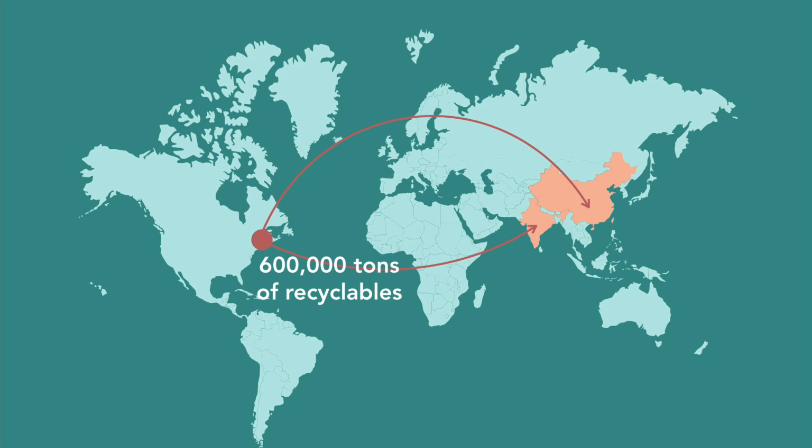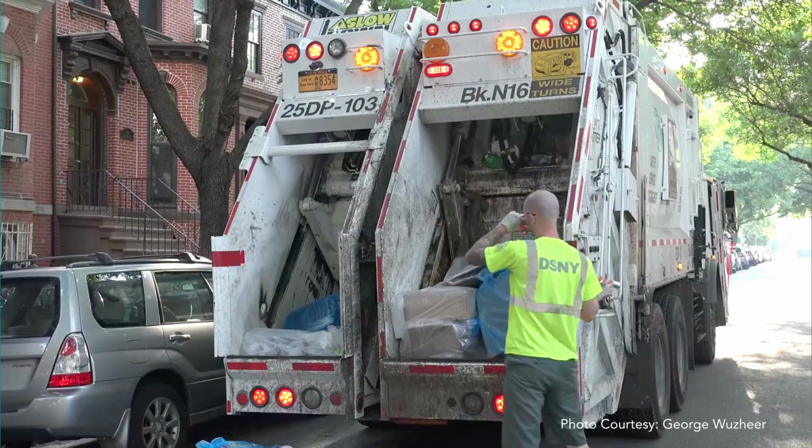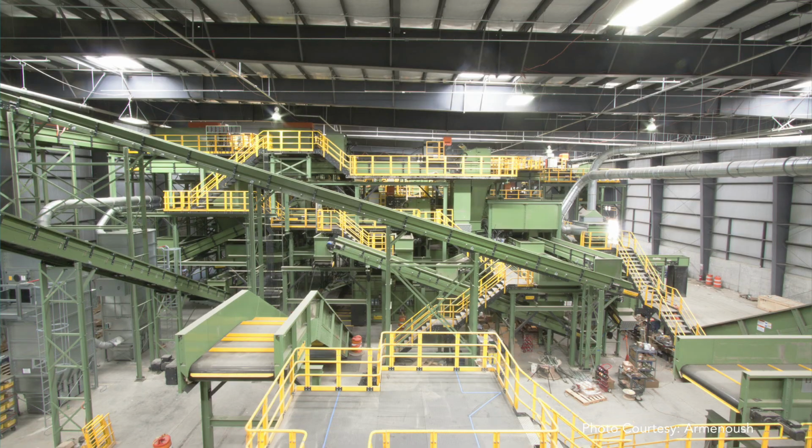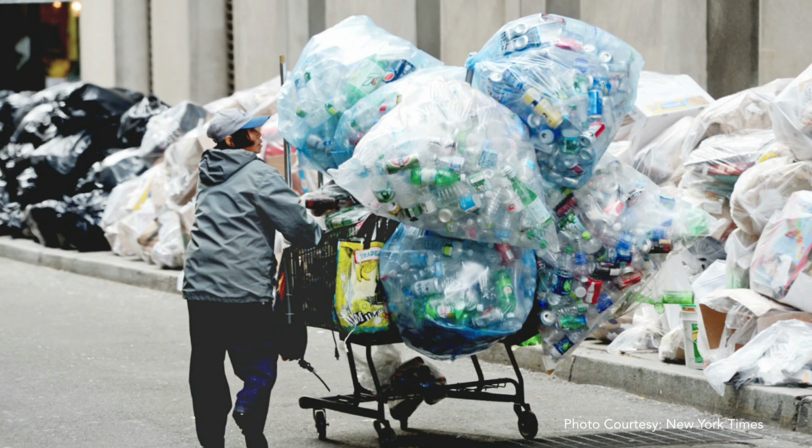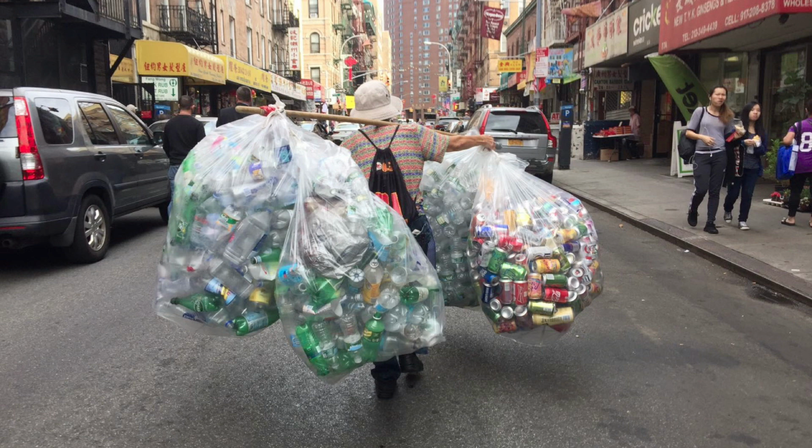At first, we were fascinated by huge pickup trucks and these fancy sorting machines, but then we found we also have these people and these people. We are very familiar with them in our countries, but we wondered what is their role in New York City.